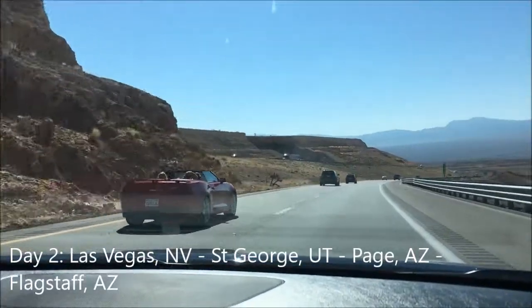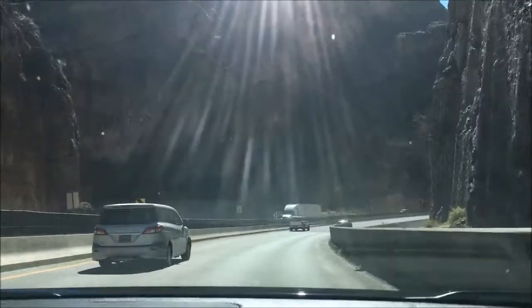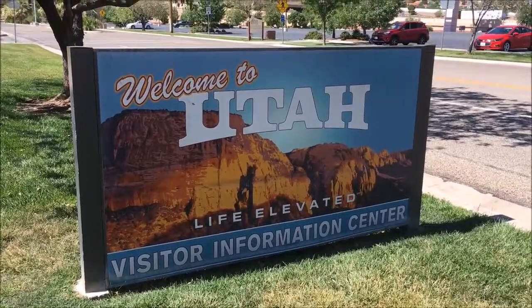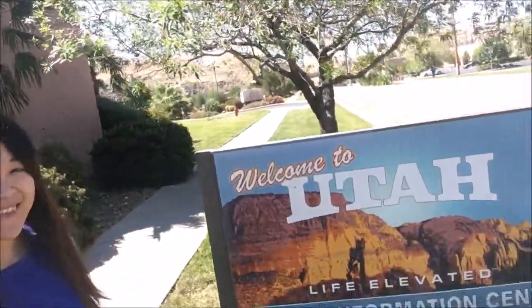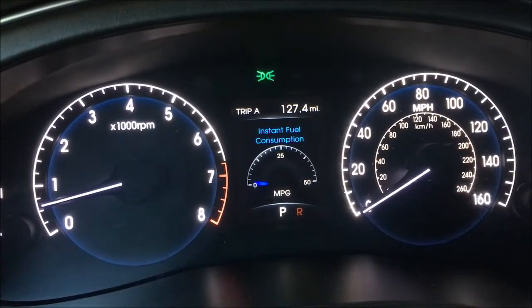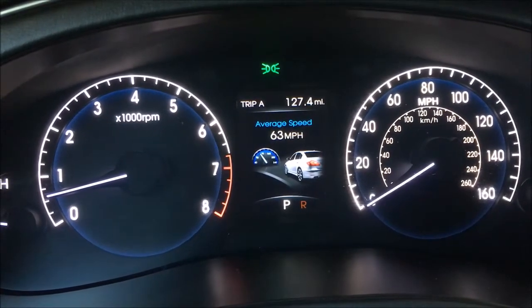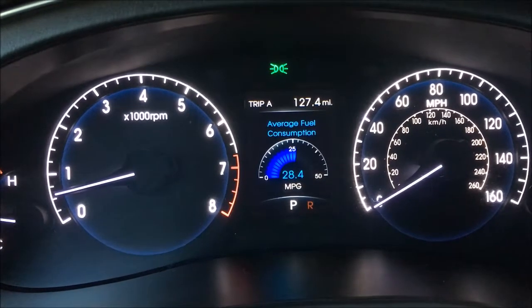We began day 2 looking at a lot of scenery all throughout the desert. Just a lot of shots rolling through desert and canyons. Then we landed at St. George, where we saw this sign. Utah! 10:01 a.m., 127 miles between Las Vegas and St. George. 408 to empty, 63 miles an hour, about 2 hours to get here, 28.4 miles per gallon.